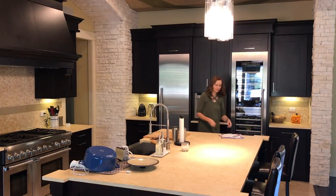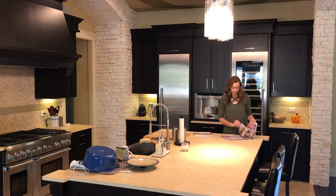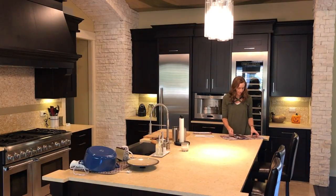One of the best ways that I found to control paper clutter is going through the mail as soon as it comes in. So I will sort things basically into three piles, into trash, into recycles, and then things that need to have action taken like bills or something else like that, and I'll put those on my desk so that I will be sure to take care of it.